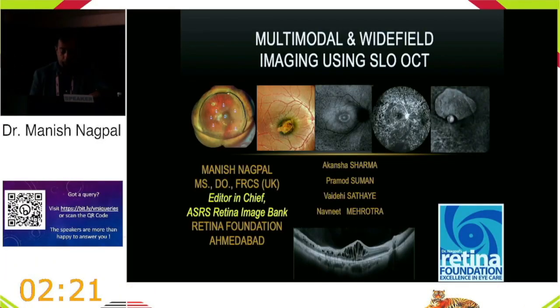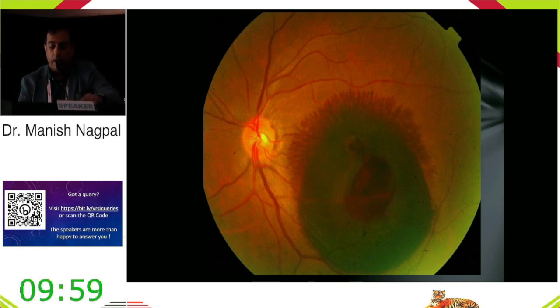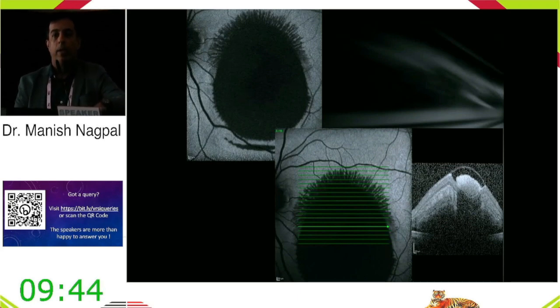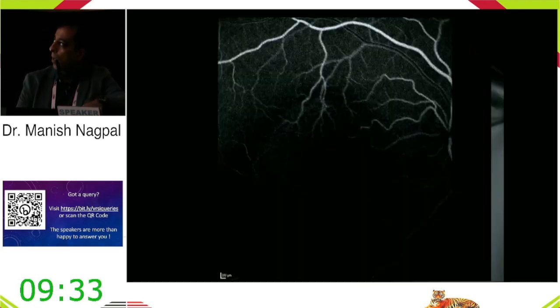Thank you, Saurabh. I'll be speaking to you about this SLO-based multimodal imaging. SLO-based imaging is something that I've been using for the last 20 years, originally with the Spectralis. From the inception, the beauty of these systems is that you can see the same image, the same diagnostic condition, with different sets of multimodal imaging tools like OCTs, FAs, ICGs. Based on diagnosis, you could go on and see different aspects of them.